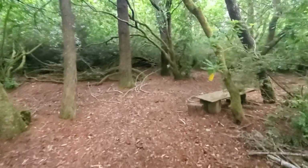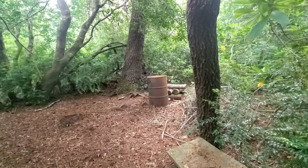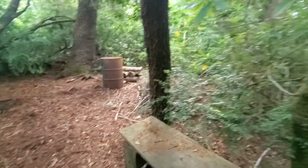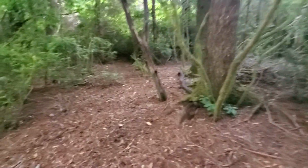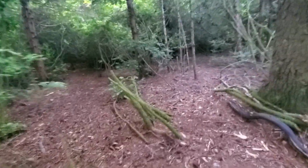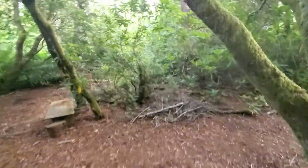Looks like some people growing their mushrooms back here. Shiitake or oyster mushrooms back in there. Those logs work really well. I love the moss on these trees. Man, if I was staying here for more than just one night, I'd set up my tent back here. Have my own little world.